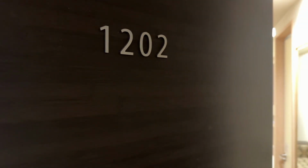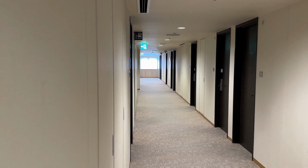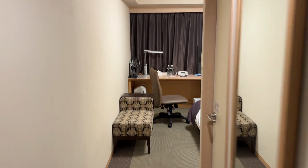This is room number 1202, and this is the hallway of the hotel. This is the hallway of the hotel, and this is room 1202, and I'm entering the room itself, guys.